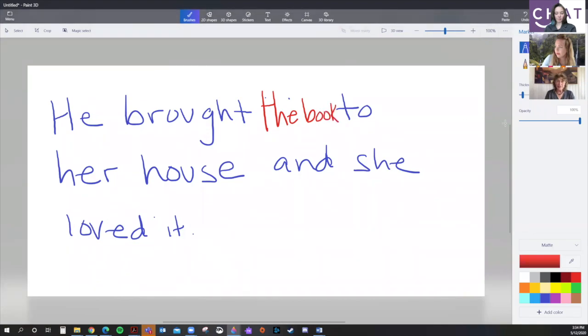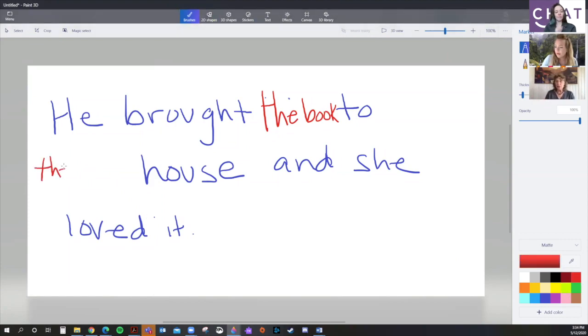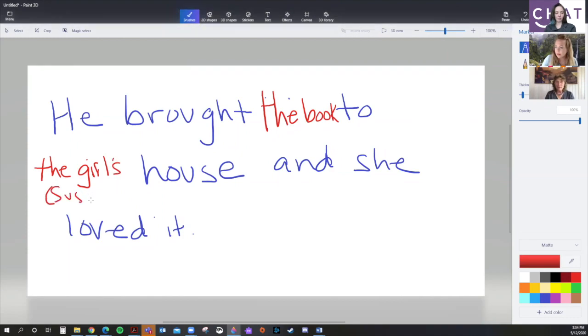And then, yes, we say, okay, he brought the book to the girl's house, or whatever her name is, and he is the boy, and so we would show them. However specific you need to be, you can really be changing this. Yeah. And I like to use different colors because I think it really reinforces the substitution of these words, and the new thing that we're doing. Yeah. So all that goes into helping kids comprehend better. Absolutely.